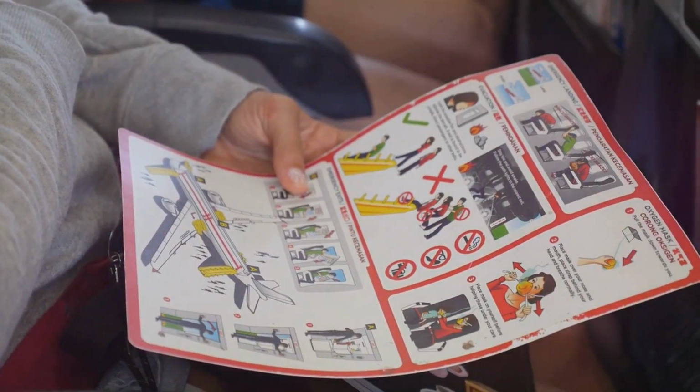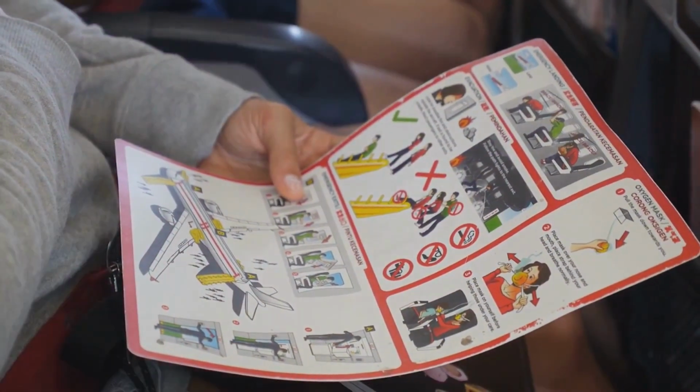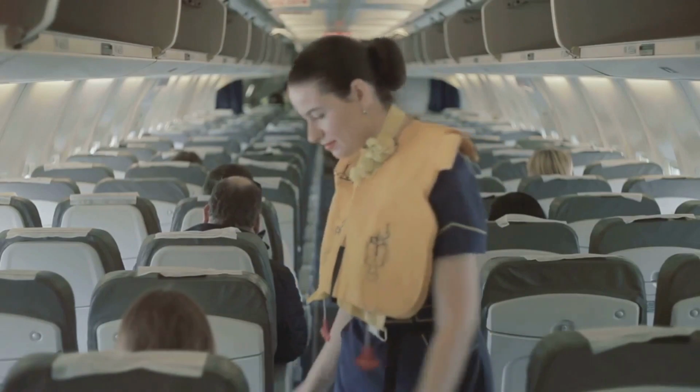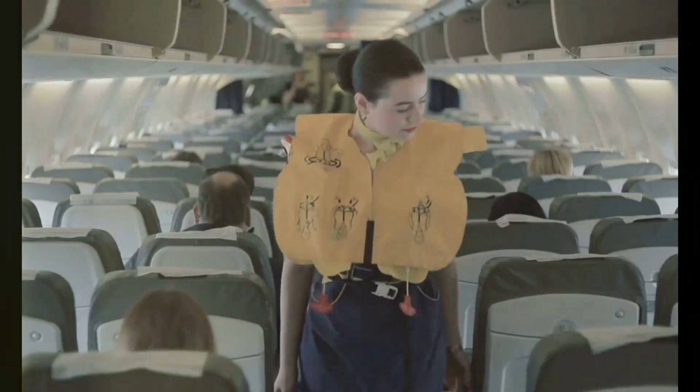Lastly, equip your plane with comprehensive emergency procedure manuals, checklists, and training materials. Familiarize yourself and your passengers with emergency protocols and practice drills regularly to ensure everyone knows what to do in case of an emergency.